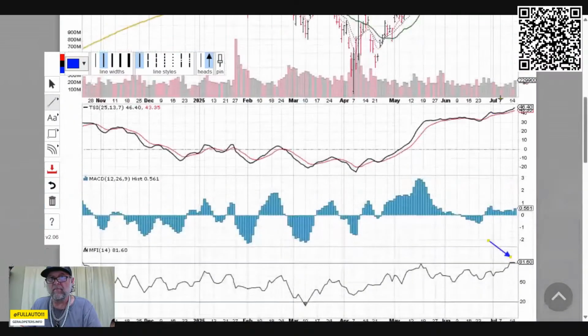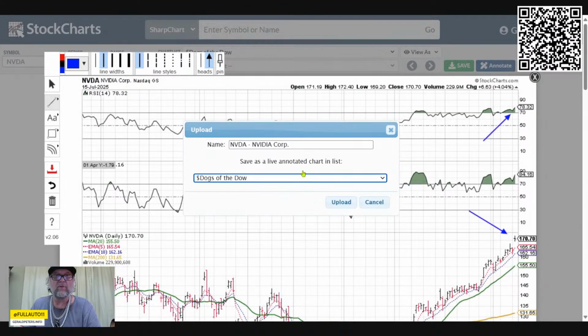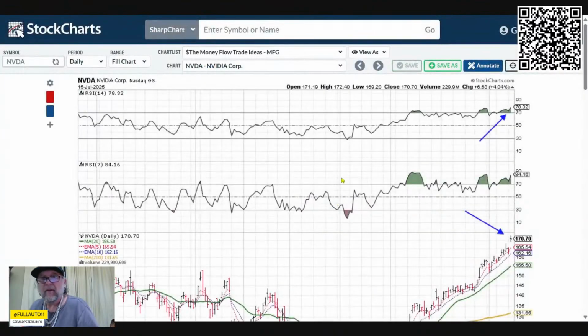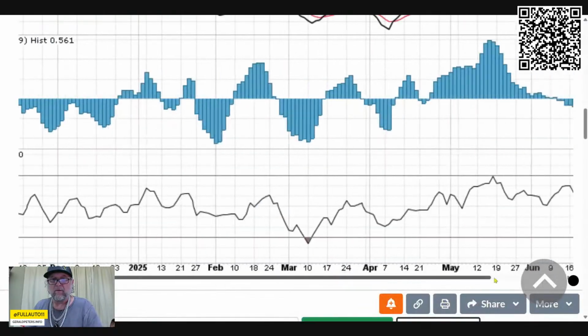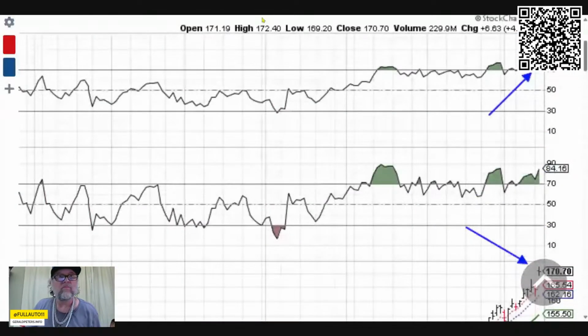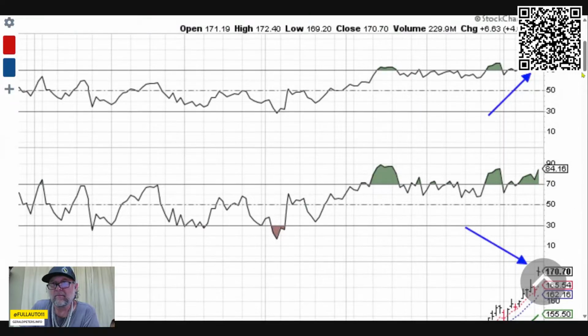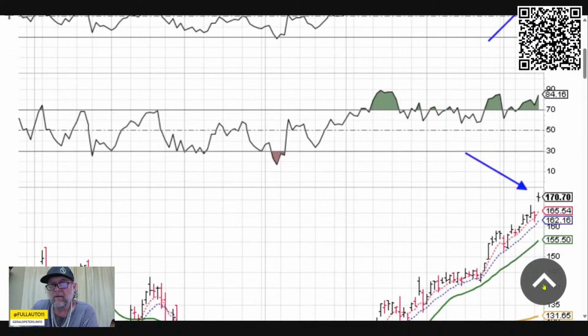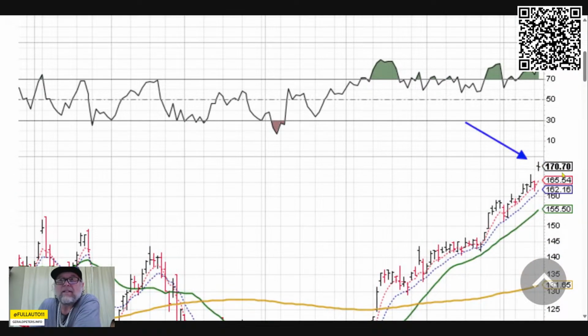Even the money flow hit. You're going to see that's rare. But we got here. Let's save this. I'll put this in the money flow chart pack, so go check up on it. Let's blow it up a little here. If you're looking right here, NVIDIA stopped at a pretty nice round even number, 170.